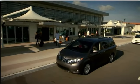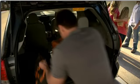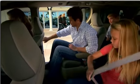In addition, this new Sienna offers the advantages of all-wheel drive for added traction. It's available on six-cylinder LE, XLE, and Limited models.